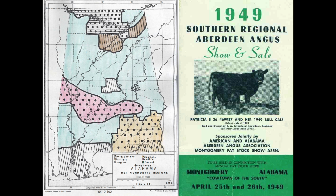You'll note that in the flyer on the right, Montgomery, the former capital of the Confederacy, is already rebranding itself as the cow town of the South. And to these transformations, more could still be added. The 1950s saw the proliferation of farm ponds, the emergence of tree farms, the reforestation of what had once been submarginal land. Predictably, these agricultural shifts set in motion profound ecological transformations.